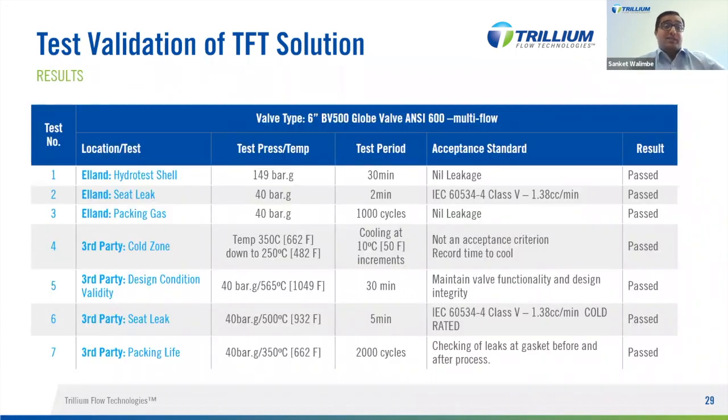As you see on this slide, it gives you an overview of the tests we conducted for a molten salt application. In order to validate the design alteration, we tested the valve at our UK site, as well as at our third party test house. The first three tests were more like integrity tests at ambient temperature, conducted at the UK site, whereas the test at operating conditions using a molten salt fluid we conducted at a third party test house.